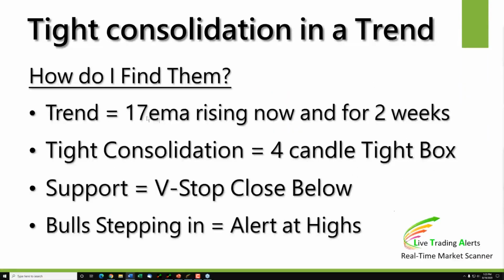Again, I'm using the same metric. I want that 17 EMA rising, and it has to be rising now and has been rising for at least 2 weeks. I'm looking for a tight consolidation, and I define that to be at least 4 candles. And I like to use a nice box. It makes for a very easy trade setup. You put your stop below the box, you put your entry at the top of the box.